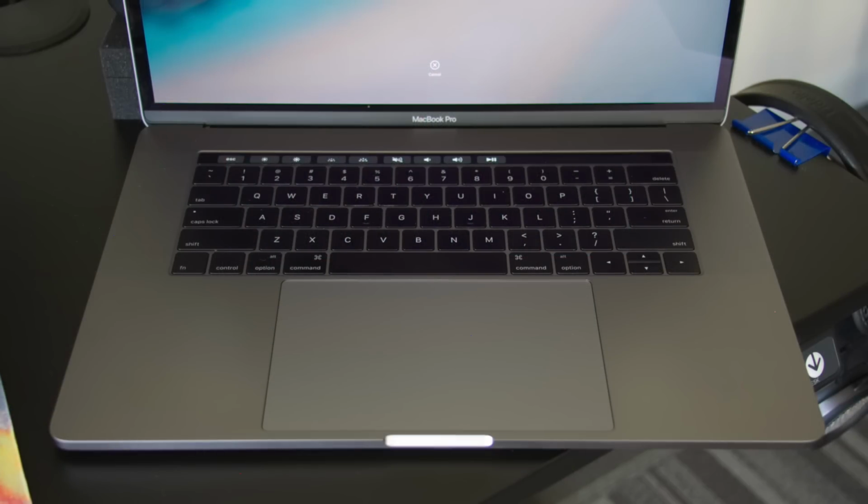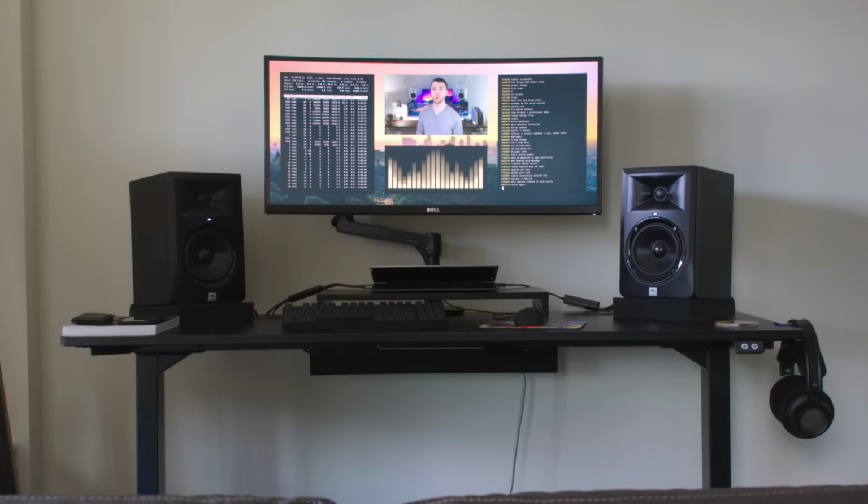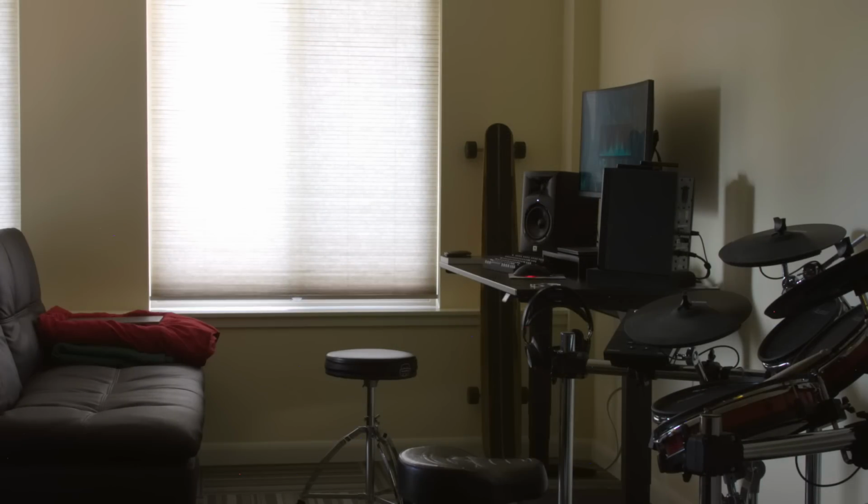But he also has his work laptop, which is a secondary MacBook Pro. It's a 2016 that has an i7-8550U CPU with 16 gigs of RAM as well. So he's rocking the dual laptop setup here. It does seem, though, judging by the pictures, that he is using his personal laptop, the Dell XPS, to power this workstation, and that MacBook Pro is probably what he brings with him on the go.